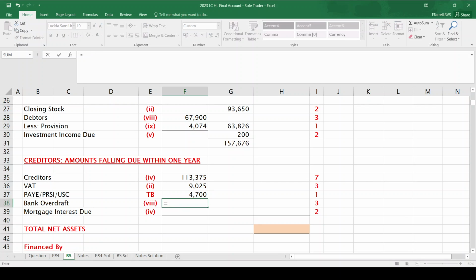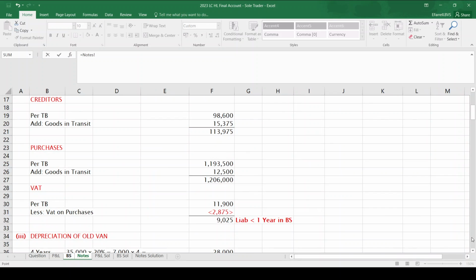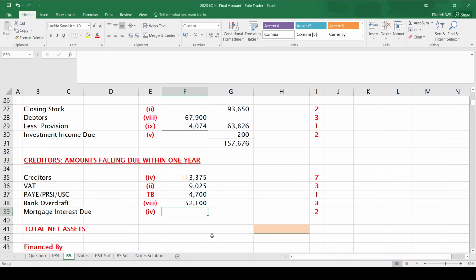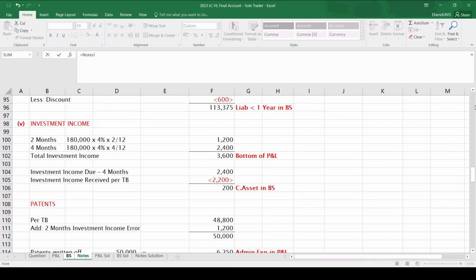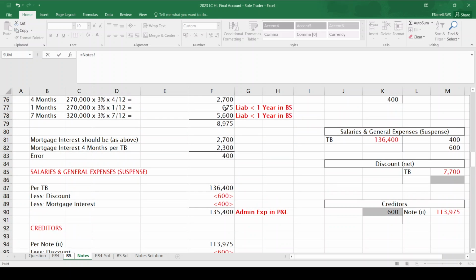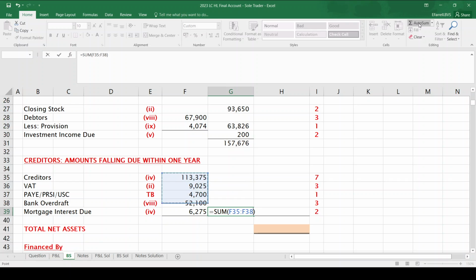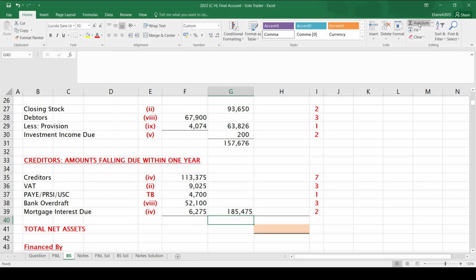And the bank overdraft, I'm going to get that figure from the bank reconciliation note. So the bank overdraft is 52,100. And then the mortgage interest due, again, we did the note on the mortgage interest when we did suspense. So the mortgage interest due is going to be the 1 month plus the 7 months, because we got the 2,700 and then we're due the other 8 months in total. So that comes to 6,275. So my total creditors due within 1 year is 185,475.